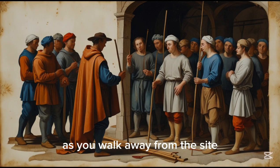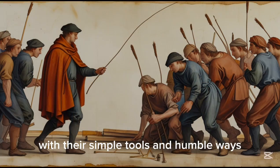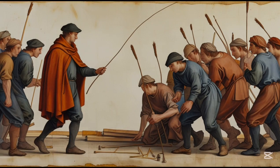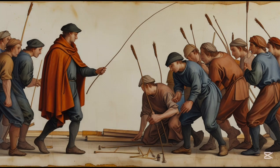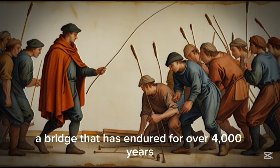As you walk away from the site, you begin to understand that these workers, with their simple tools and humble ways, were part of something much bigger than themselves. They may not have known it at the time, but their hands built a bridge between this world and the next. A bridge that has endured for over 4,000 years.